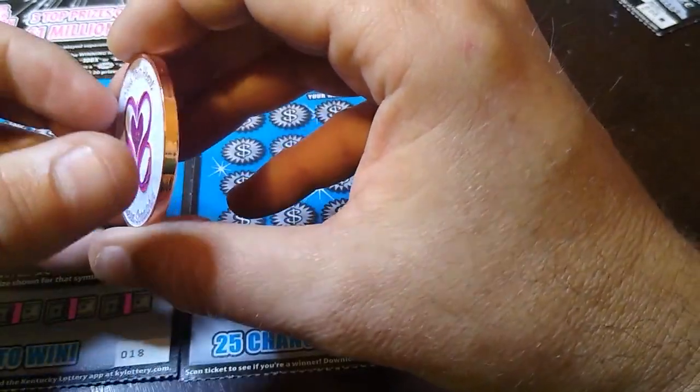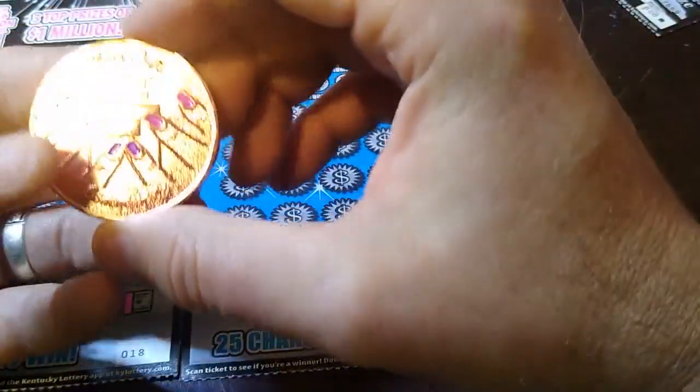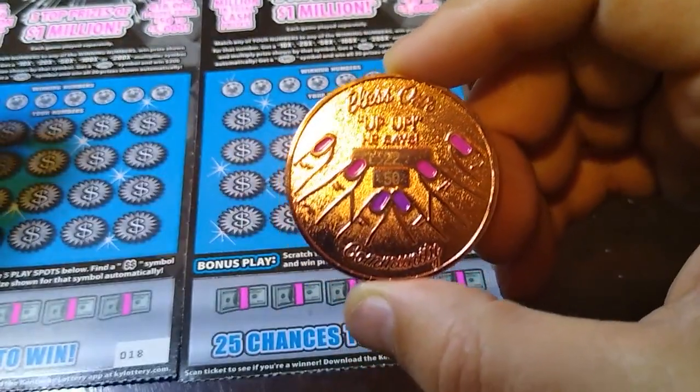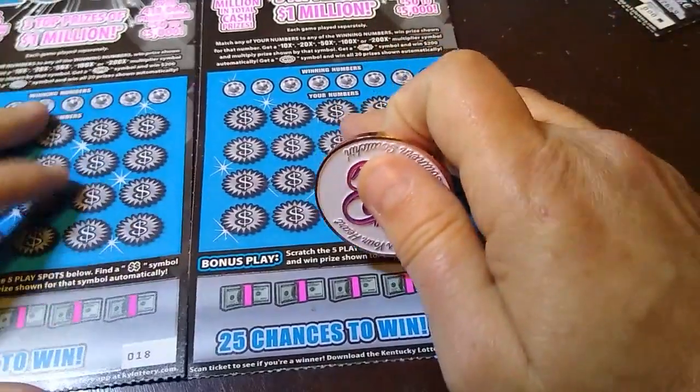And why is it Ann's coin? It's kind of burning my hand a little bit. It's like scarring me. Look what number, if you can see that number. Number 22. This is Ann's coin. And I'm going to use it just to see if it helps, because my luck sucks. So we're going to try it.